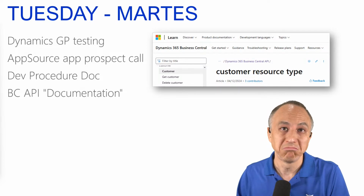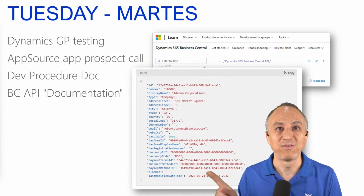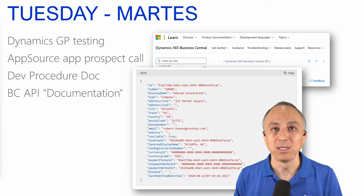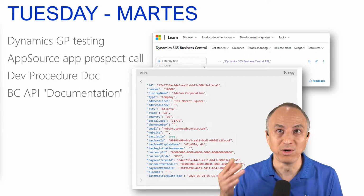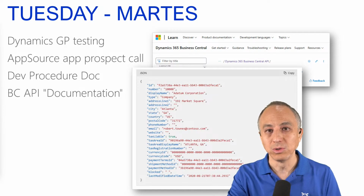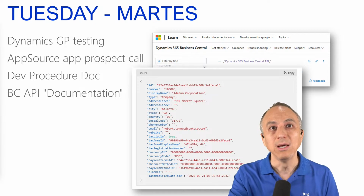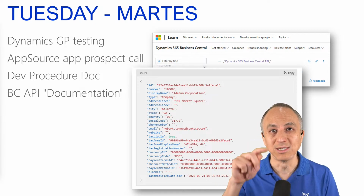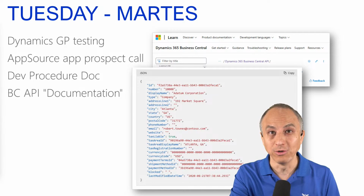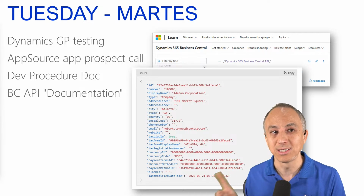So I pulled up a customer arbitrarily and said, okay, let's look at the customer resource type. Let's look at the customer payload and let's find a field that is not present in this payload. And I said, okay, salesperson ID, salesperson code, salesperson name, whatever. Salesperson is not in this payload. Great. So Franklin, you would go into Stefan Marone's BC code history repository, find this customer's API page, and you will notice that salesperson is not present in the code, except it is. Salesperson code is part of the customer API page in Business Central.